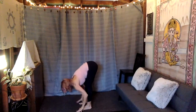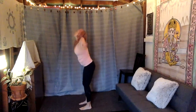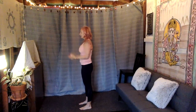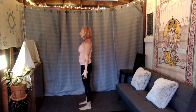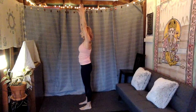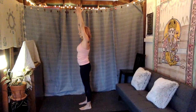Exhale, fold. Inhale all the way up. Good, and exhale, release. One more. And remember, vatas, we are activating, we're hugging those muscles in toward bone. Pitta is softening, releasing, and kapha is activating, light, bright. And starting to get a little heat, a little movement.